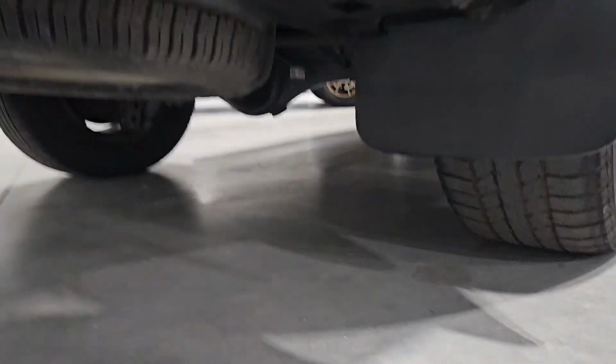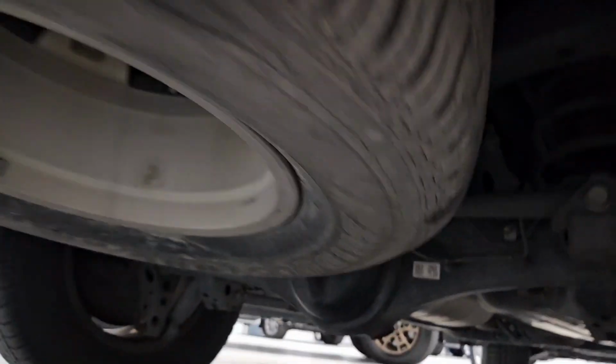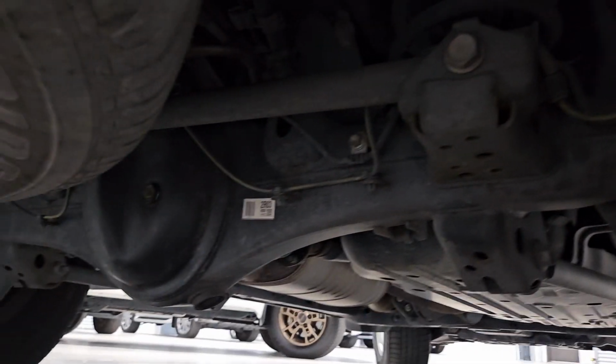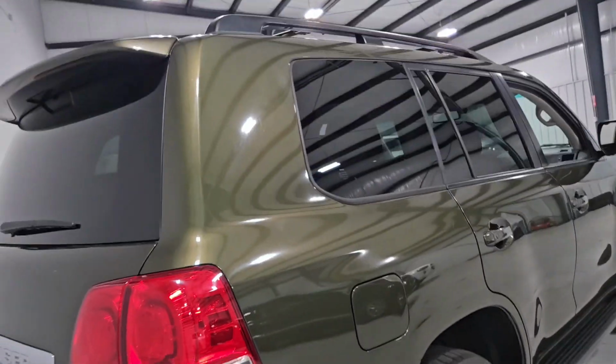Let me show you what it looks like under here. Original spare, never been on the ground. Look at those bones. Yeah, buddy. That's what you want right there.